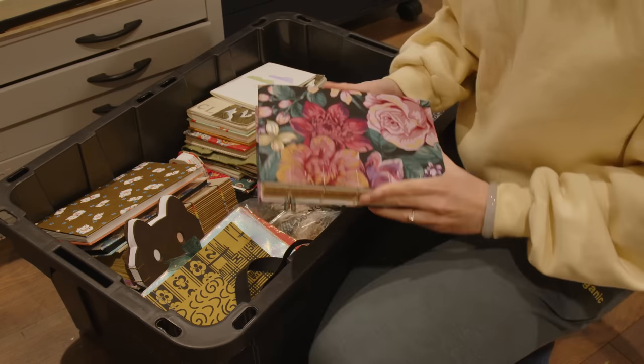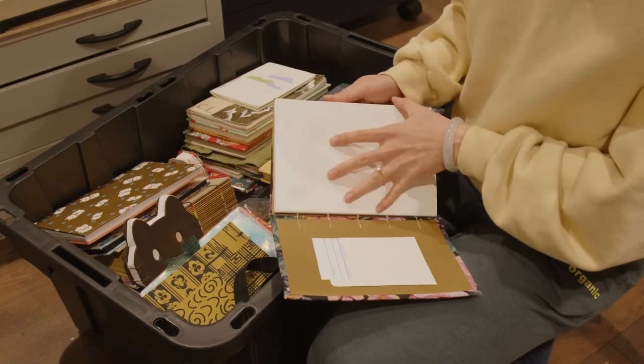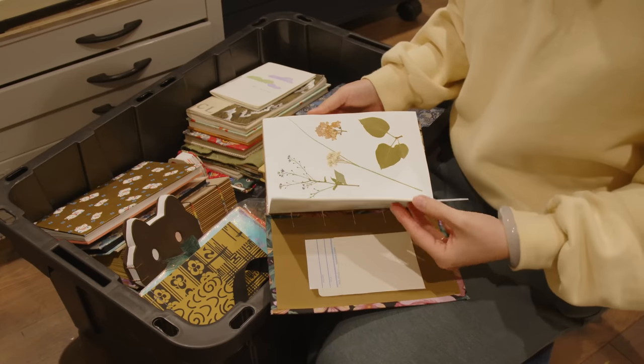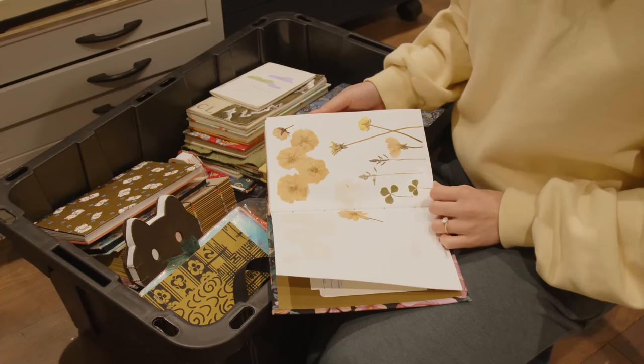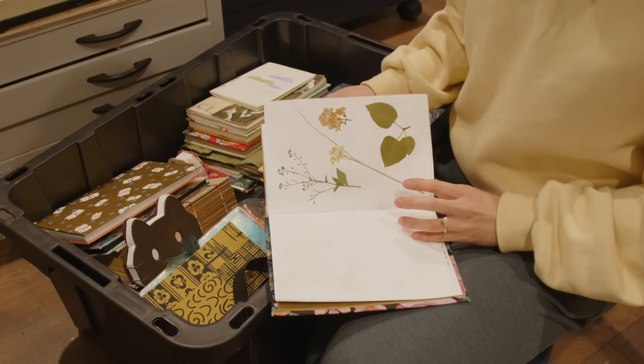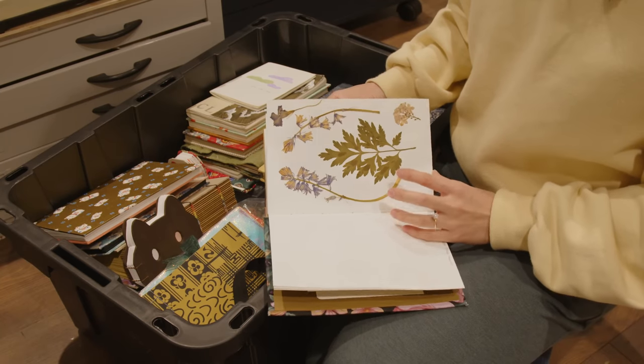This is my plant press book. I sold these early on as well. It's in the back of my mind. I might try to improve on the design and release them again. I don't know.